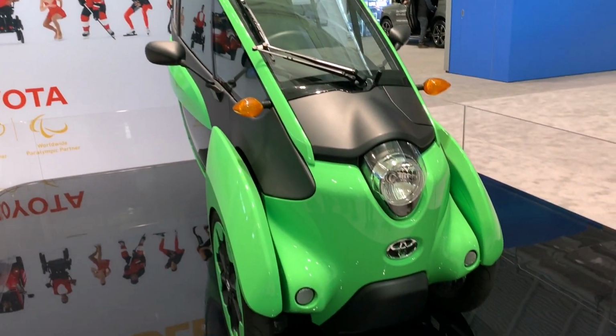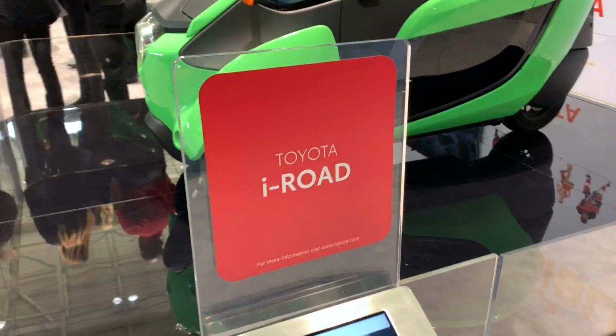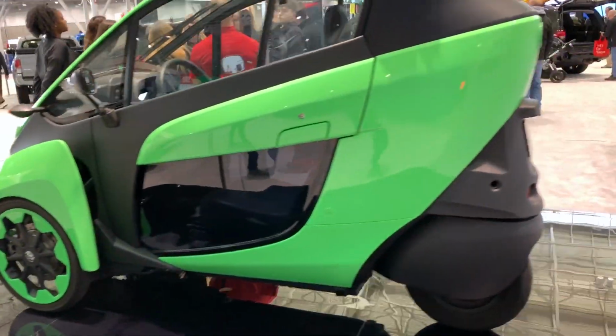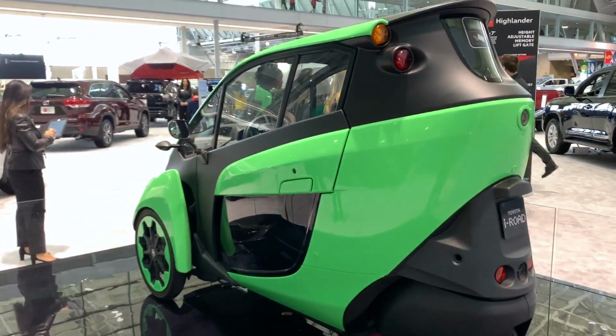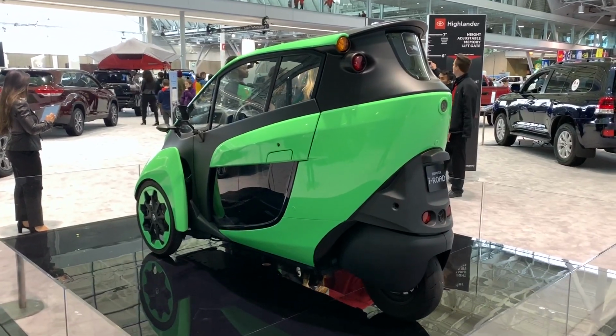Here we also have the iRace. It looks like a little car slash 3-wheeler. My mistake, it's actually iRoad. As you can see, it's a very small vehicle with only 3 wheels. I'm not sure how this will be categorized to be either a motorcycle or a car, but definitely fun to see.